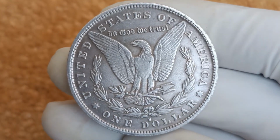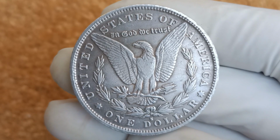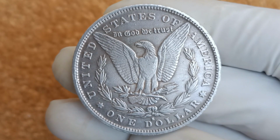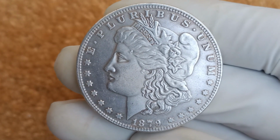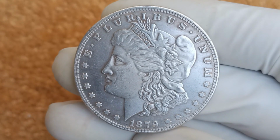The absence of a mint mark confirms its origin from the Philadelphia Mint, as coins from that facility did not include mint marks at that time. Despite a mintage of approximately 14.8 million coins for the 1879 Philadelphia Morgan dollar, passage of time, widespread circulation, and melting through government silver programs have made high-grade examples particularly scarce.